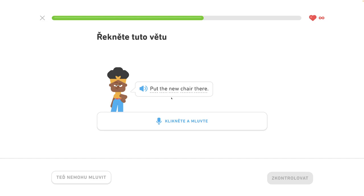Put the new chair there. Polož tú novú stoličku tam.